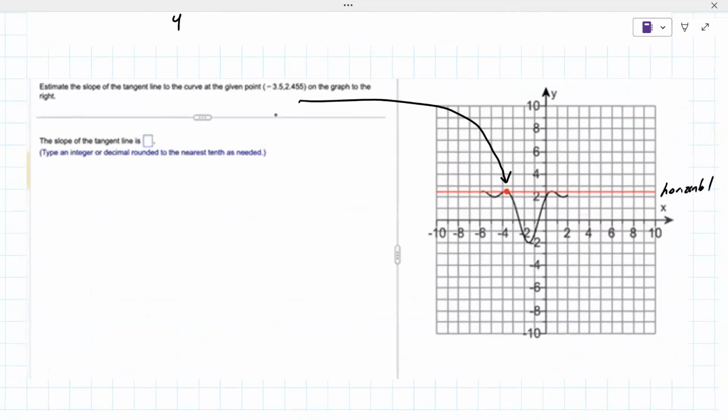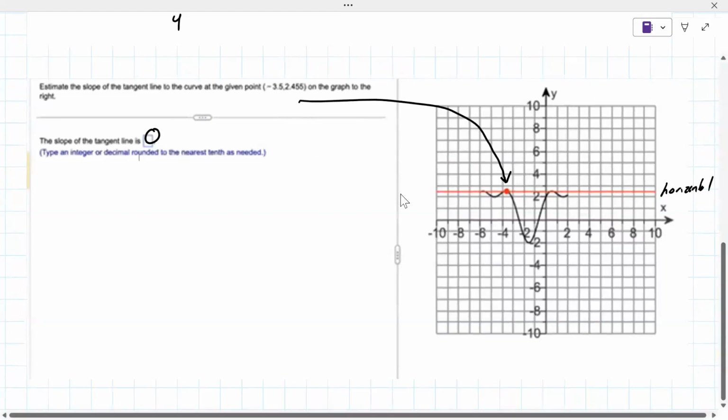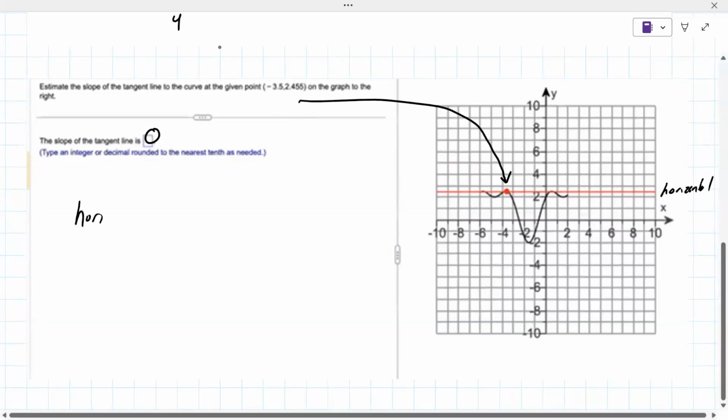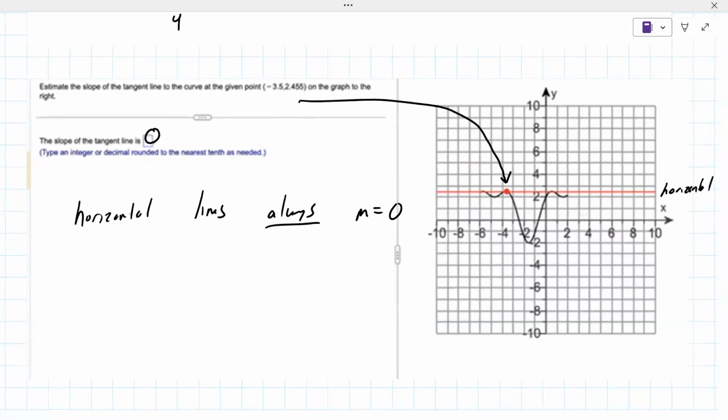The slope of a horizontal line is 0. Now, I don't know why it asks you to round this, but I feel like it's 0. It does say to round to the nearest 10th. A little bothersome, but maybe try 0 and let me know if there's an issue with that. Yep, that was right. Horizontal lines always have a slope of 0. That one seems a lot harder than it actually is.